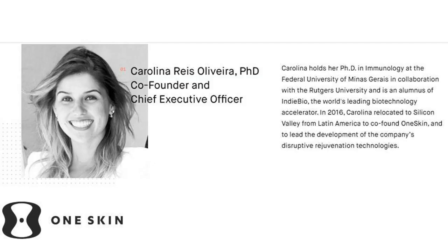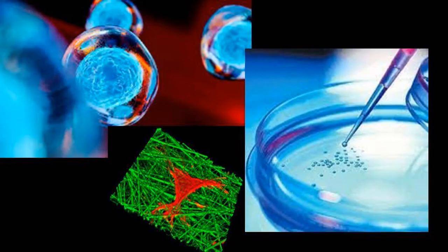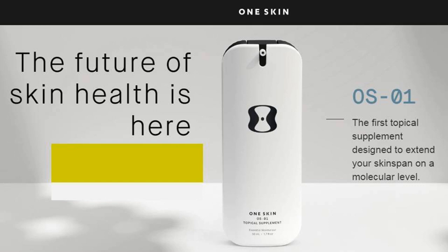Carolina Hayes is the co-founder and CEO of OneSkin Technologies. She holds a biochemistry degree and a Ph.D. focused on stem cell and tissue engineering. After more than 10 years of developing science in academia, she now translates the science and her knowledge to products which aim at reversing the age of human skin.